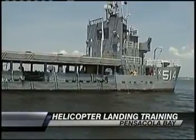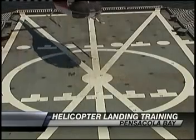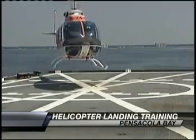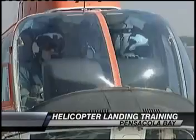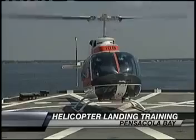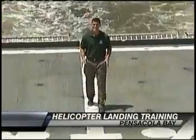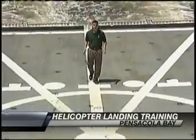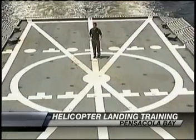This custom-built boat was constructed after NAS Pensacola lost its aircraft carrier in the mid-1980s. Ever since, the boat's been an essential tool in training helicopter pilots from all branches of the military, along with pilots from federal, state, and local law enforcement agencies. Since this boat went into service back in 1986, there have been more than 100,000 landings and takeoffs, all without serious accident or injury.